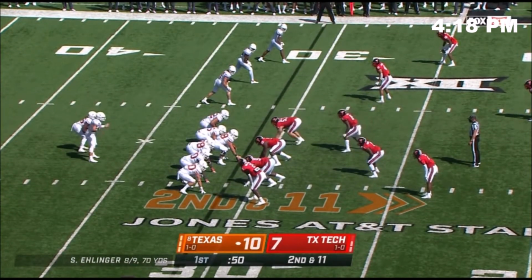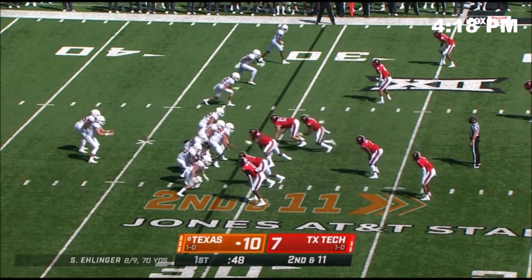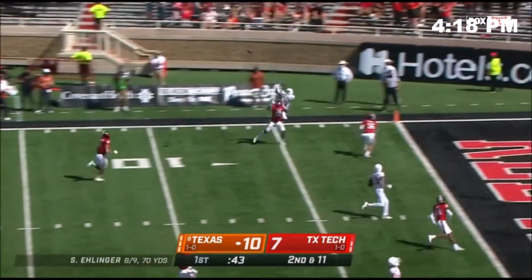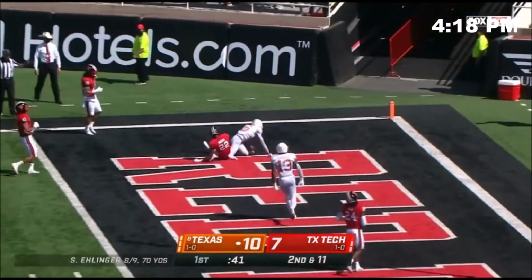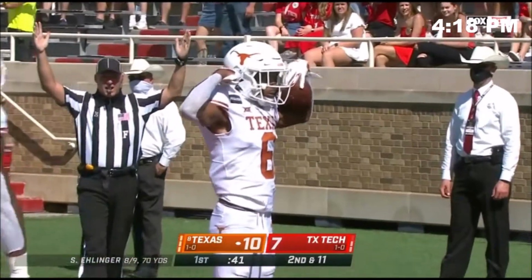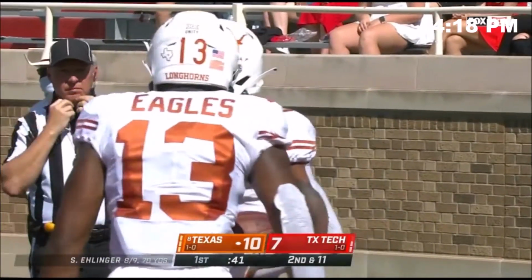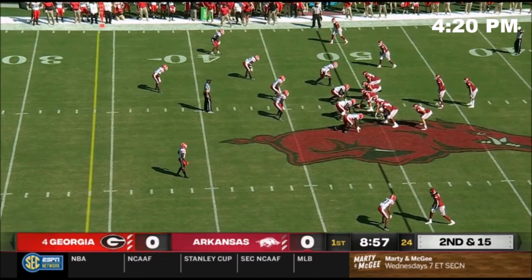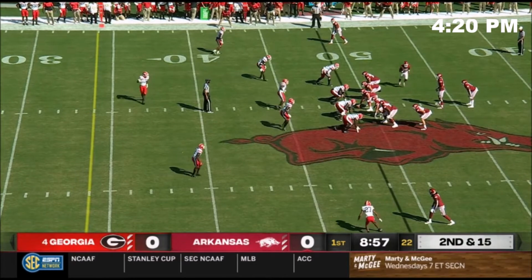Just 2 down linemen and almost 3. Showing blitz up the gut. Ellinger with time. And help, the pass is caught. Joshua Moore, touchdown, Texas. That's what Felipe definitely would have won back, though. He had a chance for a big play.